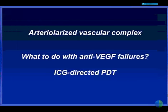So the question then arises, what do you do with these anti-VEGF failures? And we would like to propose the concept of ICG-directed photodynamic therapy rather than the standard approach, which is fluorescein-directed photodynamic therapy.